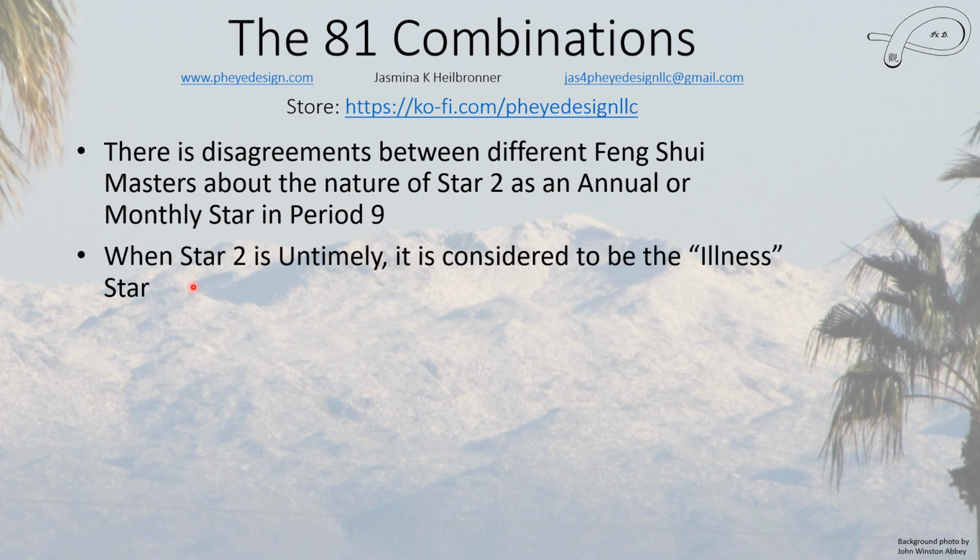But it's clear that when star 2 was untimely, that is from period 3 all the way through period 8, absolutely everybody would say star 2 was untimely. It is considered the illness star. And being in that location for long periods of time, people tend to develop illness unless they are a Kwa number 2 or a Kwa number 8, because those two share the earth element with star 2. And so I think you should be okay.